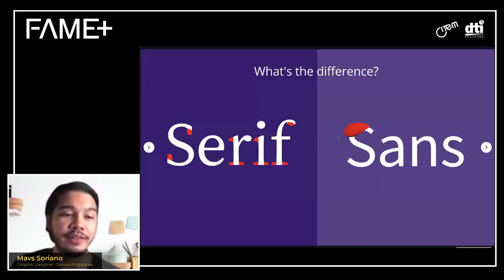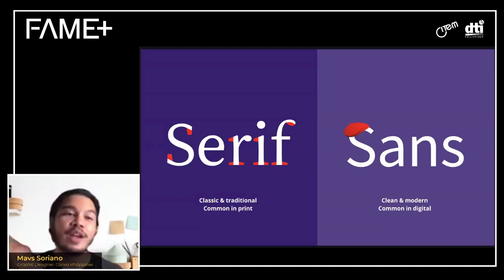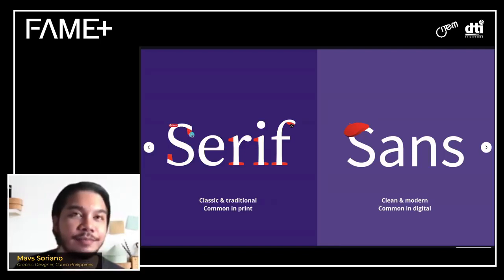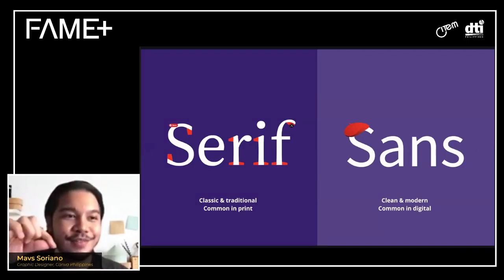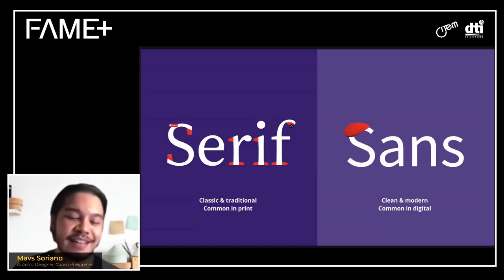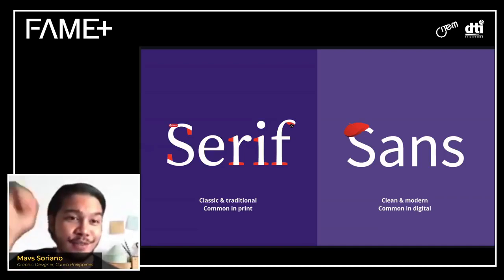So first, let's go with the basics of serif and sans serif. What's the difference? Serif are the ones that have tails on their letters. This was used as classic and traditional. It's common in print. It's used way back before. I read somewhere that the tails are the ones that connect to the metal in the typewriter. I remember it's way back then because people used blocks of text, so that's why there are tails, because it's connected there.